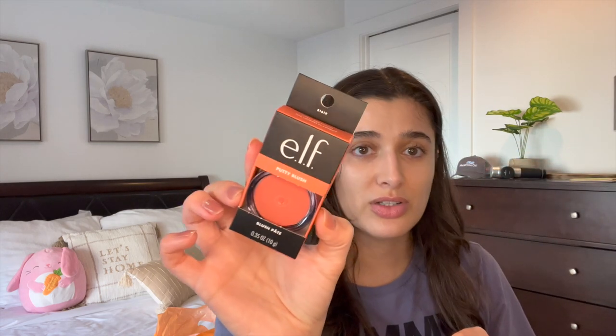Also from e.l.f., I actually just did a declutter of my makeup collection and got rid of some old makeup that I didn't need anymore. So I needed a new coral blush. So I picked up this putty blush in the shade Turks and Caicos. I'm really excited. I've heard good things about their putty line as well.